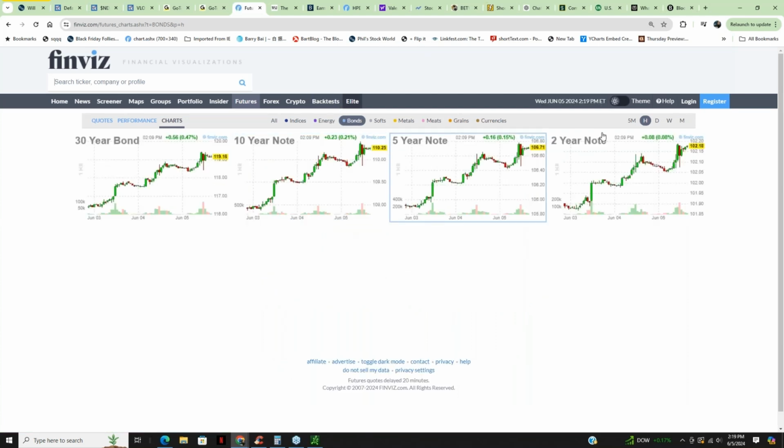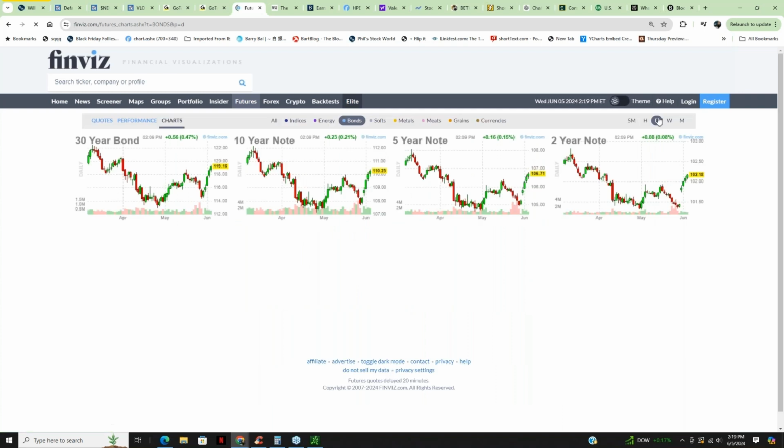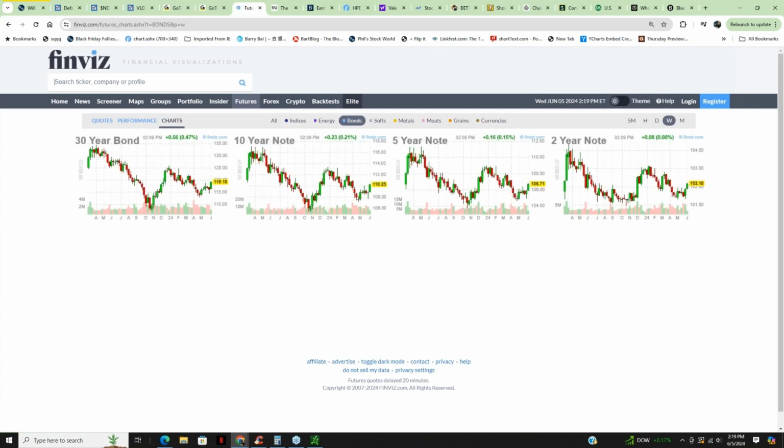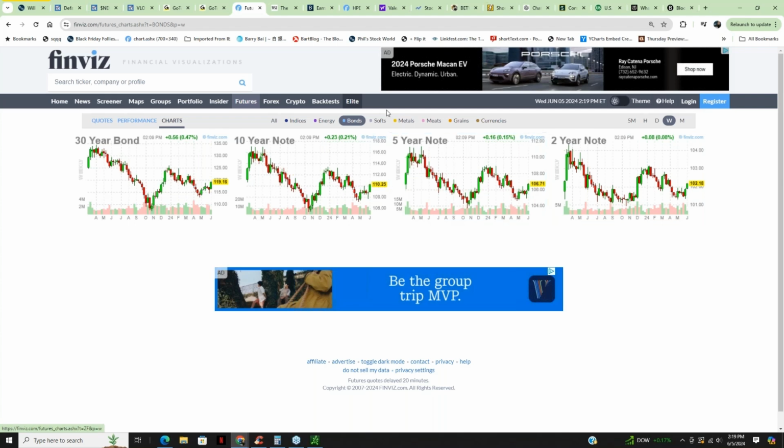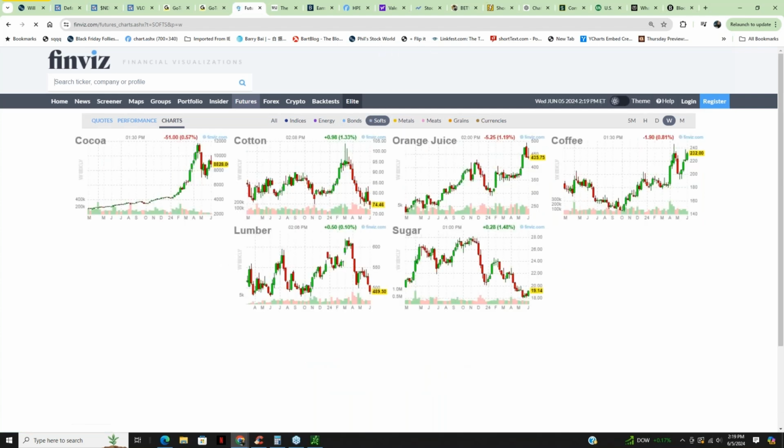That's a problem. Bonds bounced up a lot. I don't think in the grand scheme of things so much. But they recovered nicely off of this mess in the last couple of days, because we got some weak data.